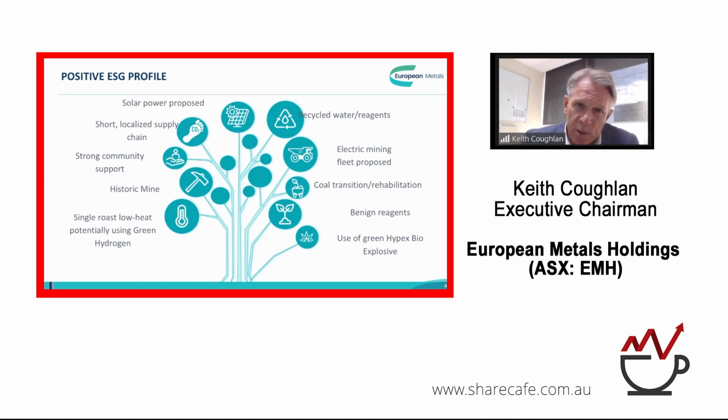And we've taken great steps to ensure that our ESG profile is very strong. We've been running baseline studies for 4 or 5 years now. The concentrate transport method that we've used is the lowest impact possible. We won't be running trucks or trains through the communities. We'll be moving the concentrate from the portal down to the processing plant via a rope conveyor system above the forestry, and therefore having very little impact on the environment.